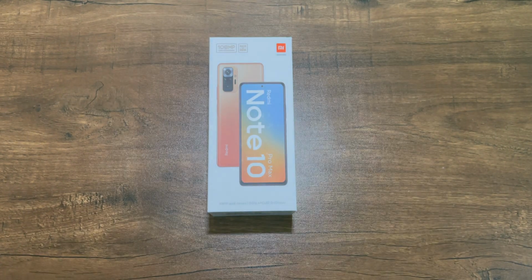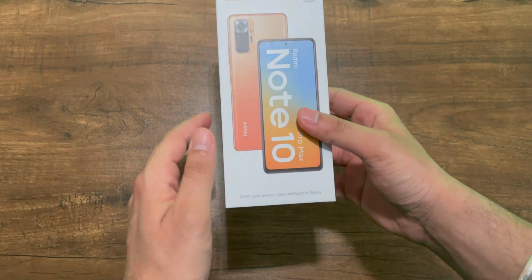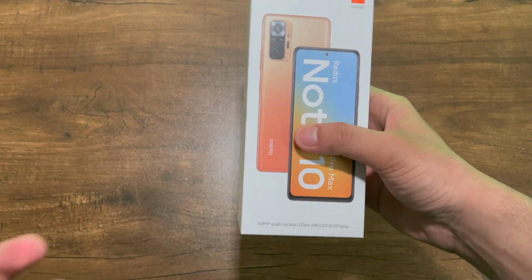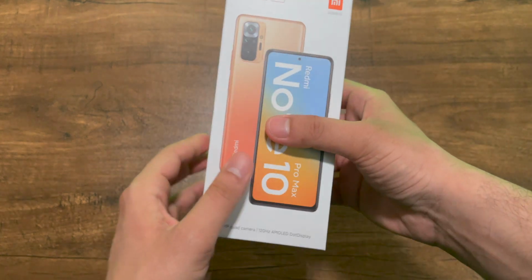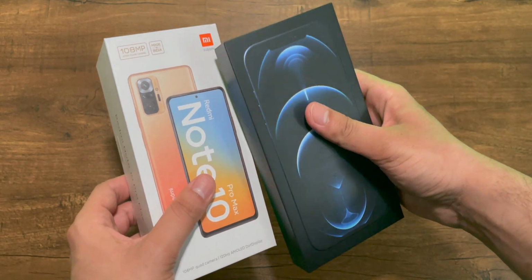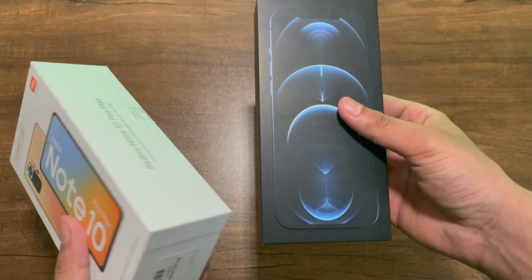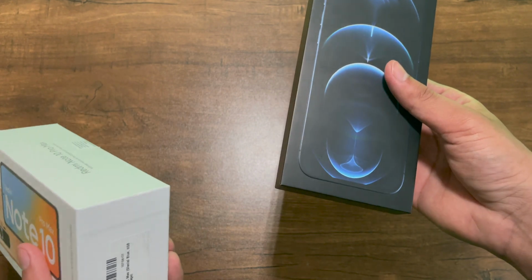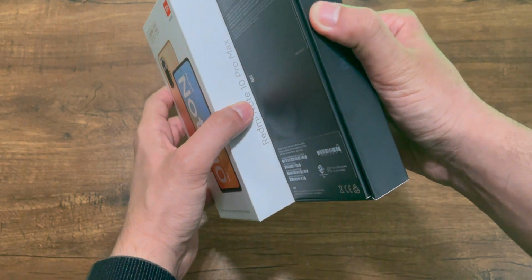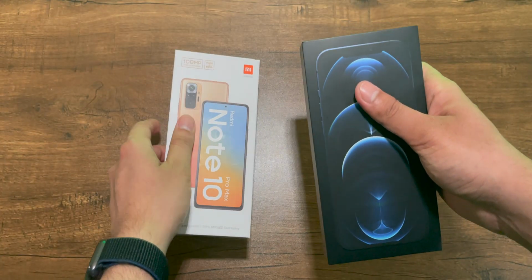Alright, so let's unbox the all new Redmi Note 10 Pro Max. So this is the box for the new Xiaomi Redmi Note 10 Pro Max, and the box is very heavy and it has a lot of contents. I mean, the box weight is very much heavier as compared to the box of my iPhone 12 Pro Max. Look at this box, how slim it is, because Apple has not given us anything actually, just the device and one USB Type-C to Lightning cable. And if you compare the box size, you can actually fit around, I think, 3 iPhone 12 series boxes as compared to one box of the new Redmi Note 10 Pro Max.